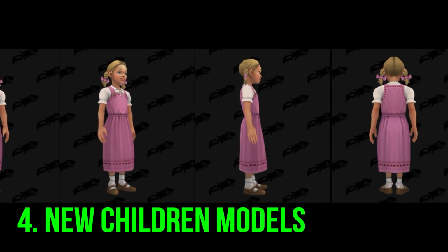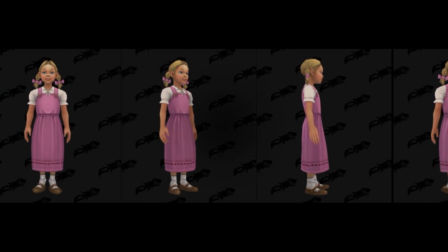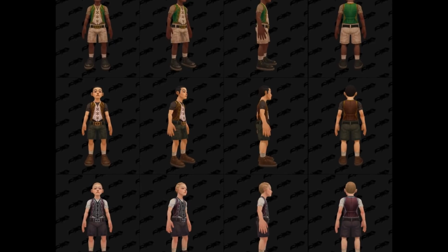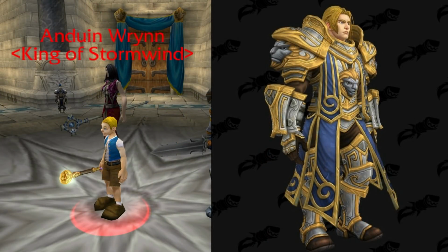Number 4. New children models. Kids are finally getting an update in WoW. They used to look really crappy. Like really. Remember the kids at Goldshire or Vanilla Anduin? Yeah, not good. That being said, our little Manduin has really come a long way though.